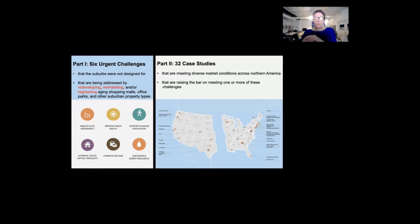Then the bulk of the book is 32 case studies. We wanted to get a cross section across the country. We have one in Canada. We wanted to get diverse market conditions. If the reason the mall died is because all of the middle class jobs have fled because the steel mill closed or whatever, you probably aren't going to redevelop in places like that with higher density walkable urbanism. And sometimes then the re-inhabitation with more socially sustainable, more community-serving uses makes a ton more sense.